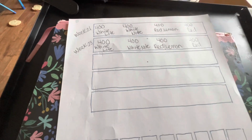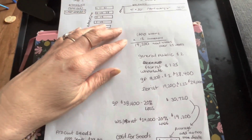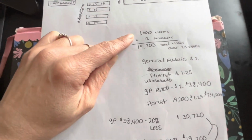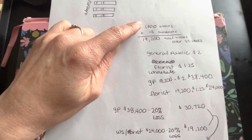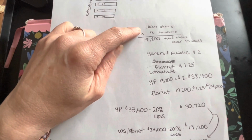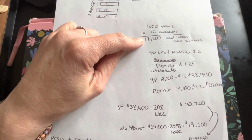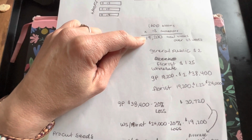To figure my profit, I multiplied my 12 successions by 1,600 blooms, because every 2 weeks I'll get 1,600 blooms out of one bed. So over the 12 successions, I'll have 19,200 blooms.